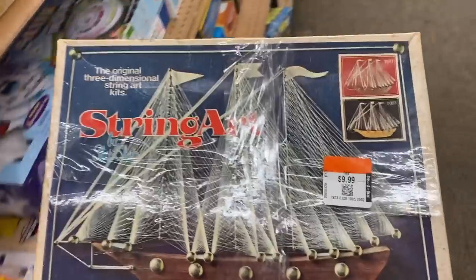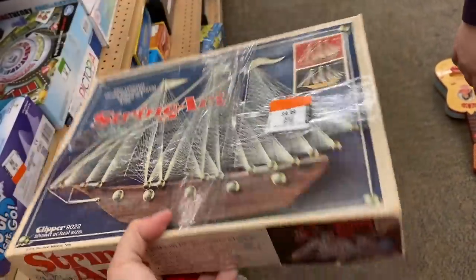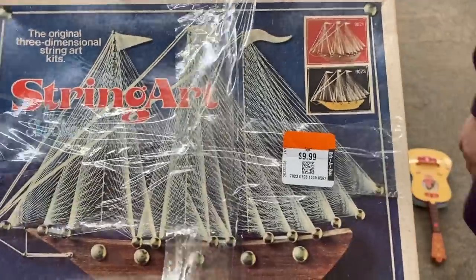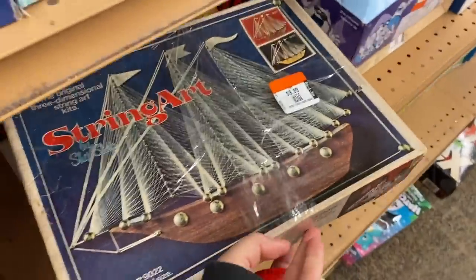Look at this old string art, Janine. From 1975. Oh wow. You see these at estate sales, like on the wall, like full of dust. Covered in dust. Yeah. Like a thick layer. The perfect dust catcher. That's cool though.